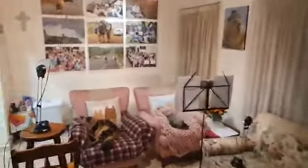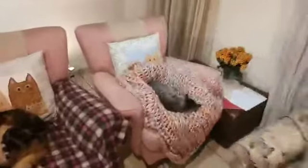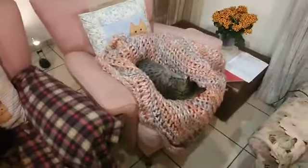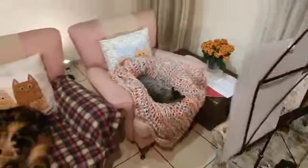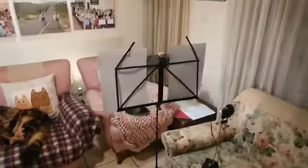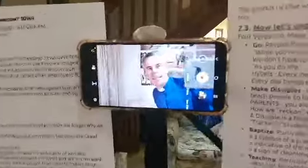So you can see the chair that I normally sit in, and today I have a problem because a certain Miss Mamma Mia has decided that she's going to occupy that, so she'll unfortunately be bumped for a little bit. And here's the music stand that holds my sermon notes, but it also holds the camera. So we've put a camera in place at the moment, and if I were to sit there, you can see that's how it picks me up.